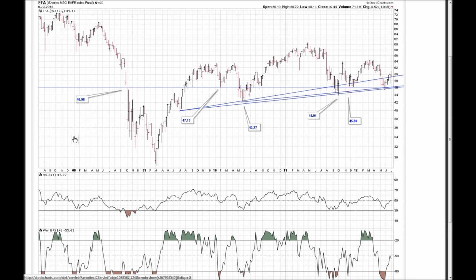This is a weekly version of the EFA ETF, which is foreign stocks. Also a mixed picture here. From a bullish perspective, this is held. We've come back down and we're trying to test this trend line here. So as of last week's close, there's still hope that this will hold. Somewhat of a negative slant is that weekly RSI hit 50 here and was rejected. If you're a bull, you'd like to see this move above 50.